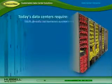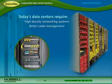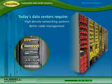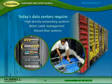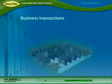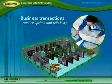Today's data centers use high-density networking systems that take up less space. This requires better cable management for easier identification and access to connections. Raised floors also help maximize space by allowing some systems to be placed under the floor. Because data centers support all business transactions, uptime and reliability is critical.